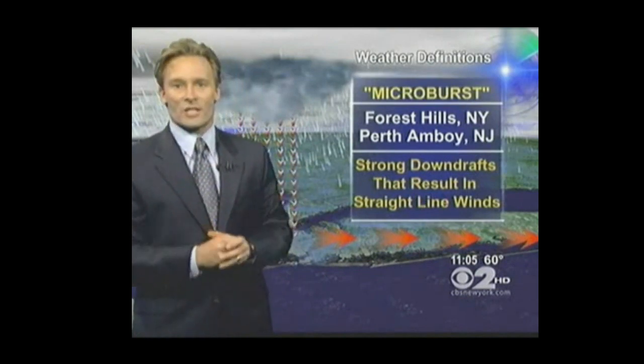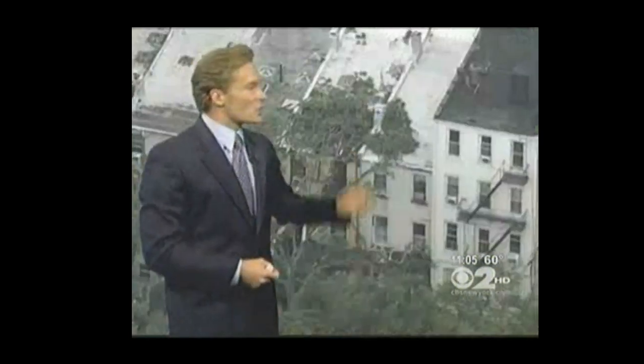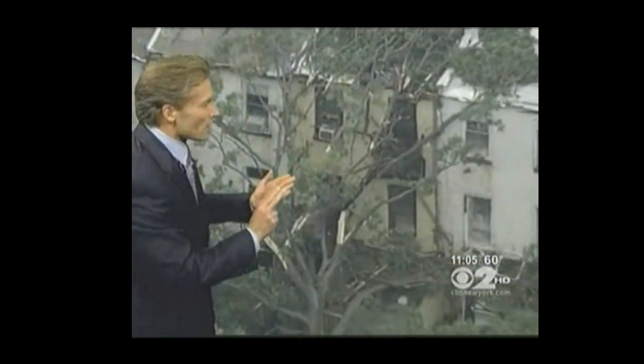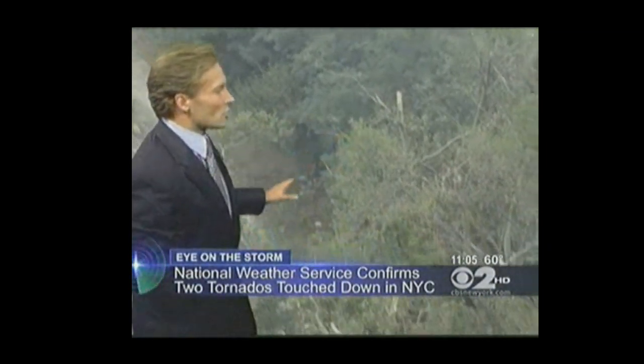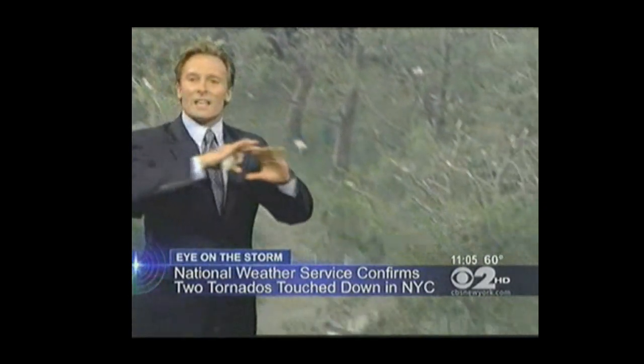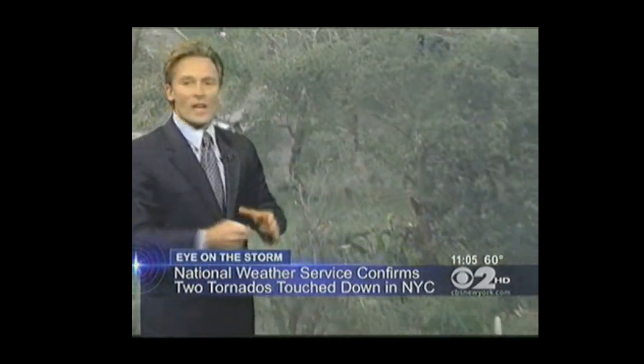Now, I was up in Chopper 2 HD today, flying over the area. Take a look at some of the damage that we see. You'll see a lot of these limbs are twisted off, and a lot of the trees just blown right over. Super strong winds. You're looking at the Park Slope area where I saw tree after tree, neighborhoods with every tree had the top sheared off. You also see it in Flushing.